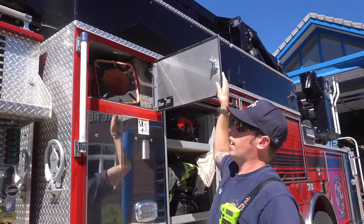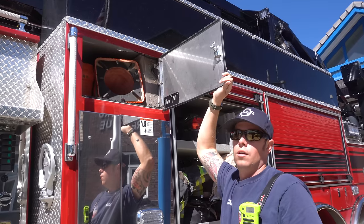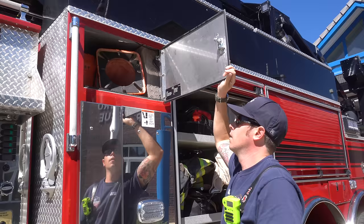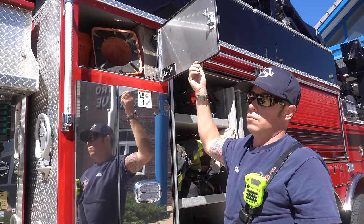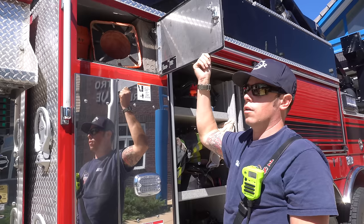In this compartment, we have a hazmat kit for plug and dike. So if there's ever a leak with a cylinder or a truck carrying hazardous materials, we can plug that leak quickly. We have a set of cones for traffic accidents. Behind here, we have our breaker panel. That goes with the generator. If we ever blow a breaker, then we can come over here and turn it on or turn it off.